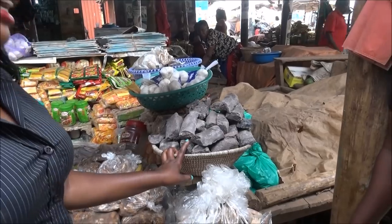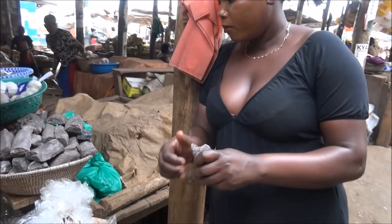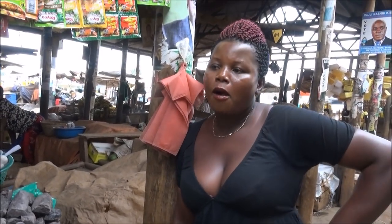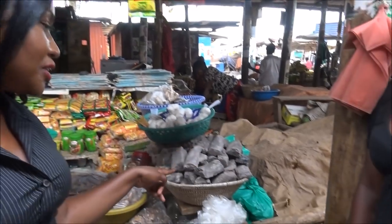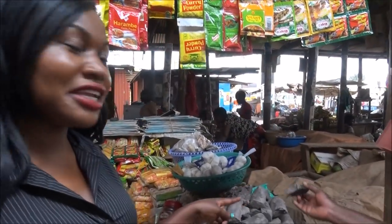Like clay, also for cooking. No, they eat it like this. They eat it? Yes, you just get some nice smelling soil. People eat it. It's wonderful. Why would you eat clay? They like it. It has a good smell, so it's sort of like chewing gum. There is clay for making statues and pots, and there is clay which is edible. This is the clay we eat. Mostly pregnant women, but you don't swallow it.